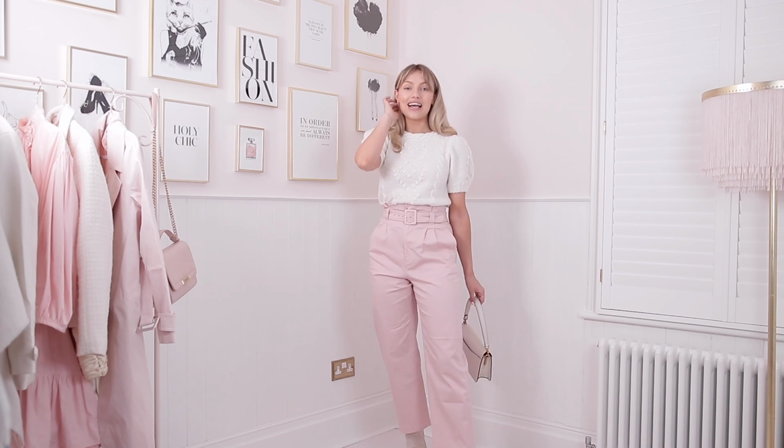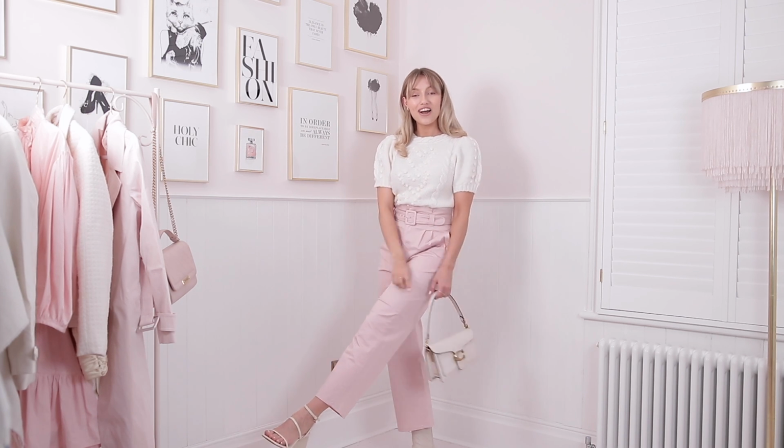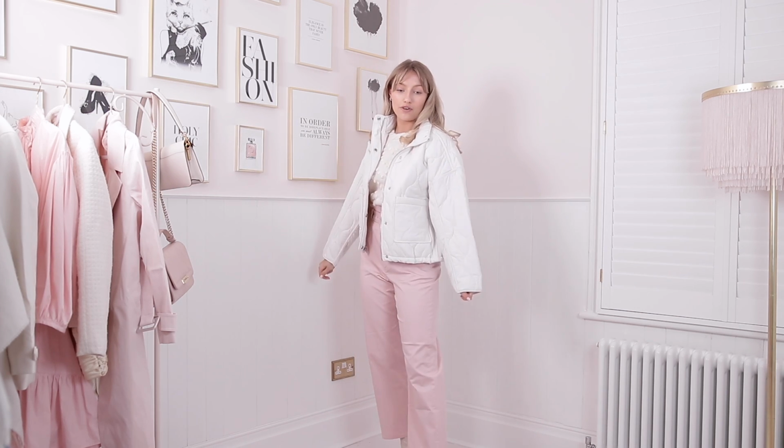Or if you're feeling a bit more daring or it's a bit warmer, you could go for a really lovely cream strappy sandal like these ones from River Island. And then if it is a little bit chilly, you could always add a lovely light spring jacket, like this one I got from Abercrombie.